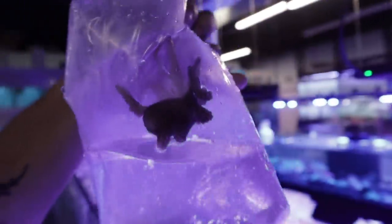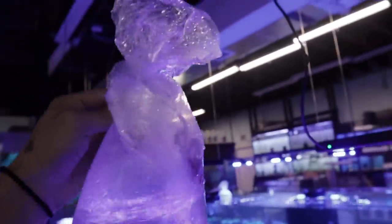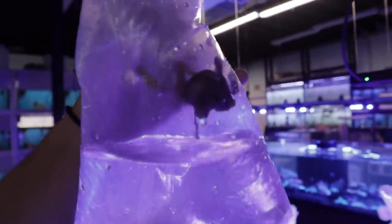Look at this octopus! Holy cow! Couldn't even see him for a second, and then he shot out of nowhere. Wow. Well, look at that. If any of you guys want an octopus, he's here.